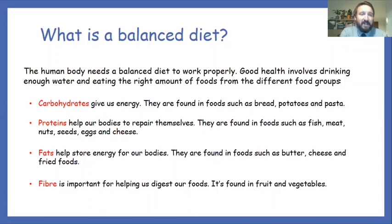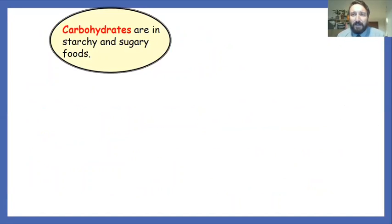Now here, carbohydrates, proteins, fats, fibers, we can see the different food groups. Okay, so we have our breads, potatoes, pastas, we have our fish, our meat, our butter and cheese, and our fruits and vegetables. That is what makes up a balanced diet. Okay, let's have a look. Let's have a look a bit closer at this.